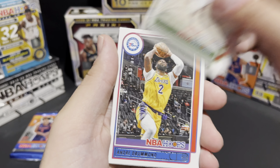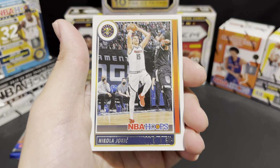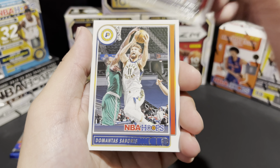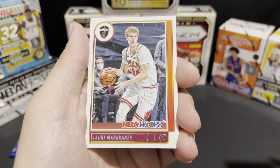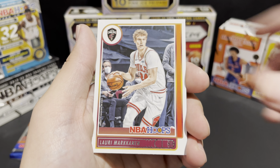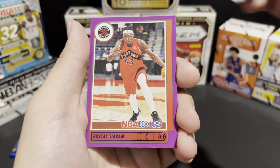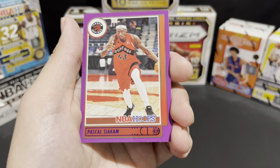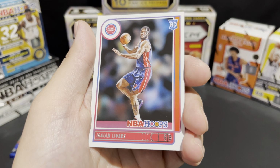Bobby Portis, Andre Drummond, Nikola Jokic, Domantas Sabonis, Lauri Markkanen, Obi Toppin, Pascal Siakam purple, and Isaiah Livers on the back.